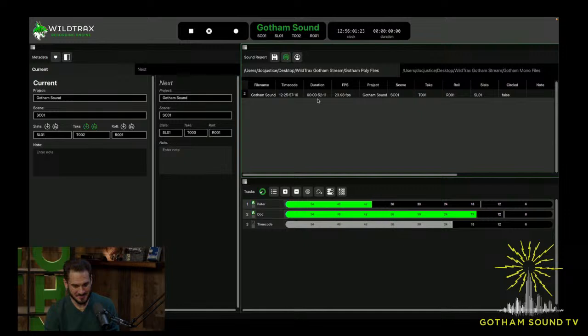And just out of my own curiosity, what does the file name actually look like, and can you customize that? Let's pull it up. We did not look at the sound report. Oh, we should totally do that. Yeah, the sound report files.